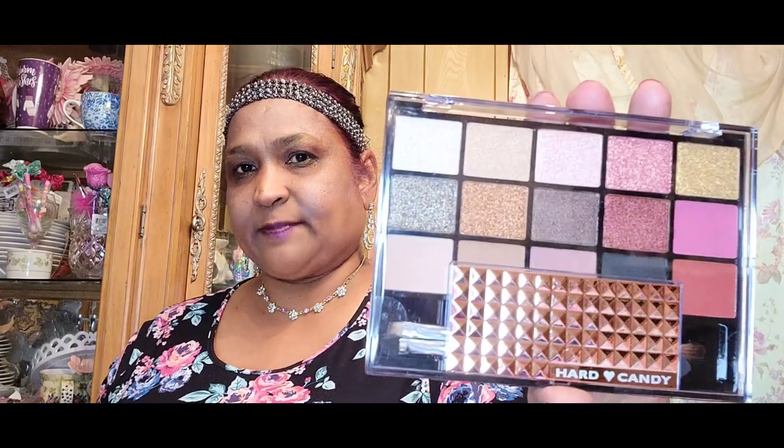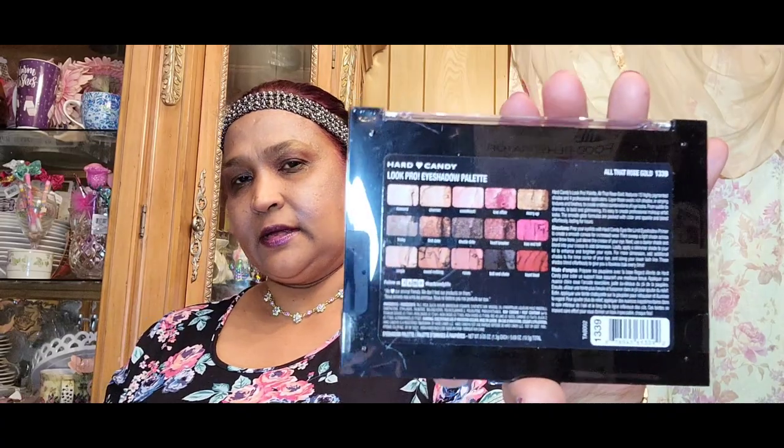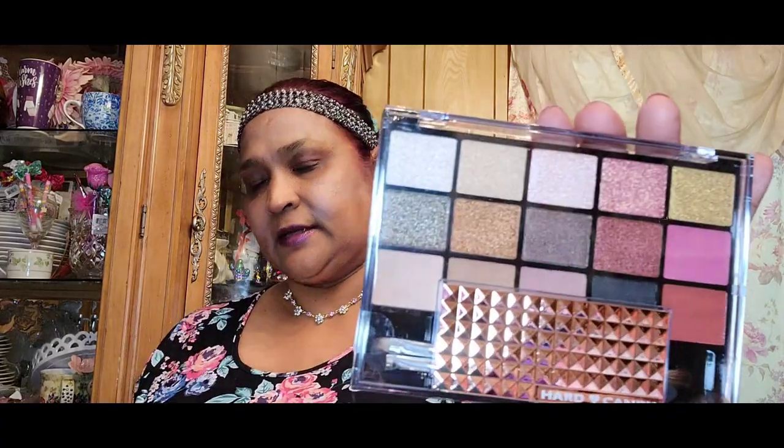And this one is mine. This is my personal stash, because I don't really have much of these. This is my second one I found, all that rose gold, $13.39. And this is my best palette. I love this palette. So this one, I'll be keeping for myself. I'm not putting this one in the giveaway. There's many palettes in the giveaway. So that is what is going on right now.